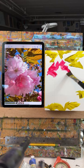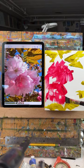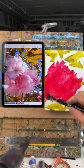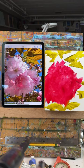Oops, here. I'm gonna keep that glow in there. Just following the path. I can just keep this pretty much solid. Oh, we have these cute little buds down here. Love these.